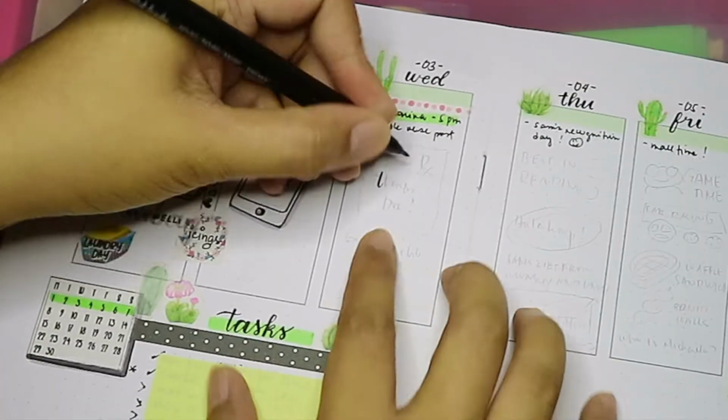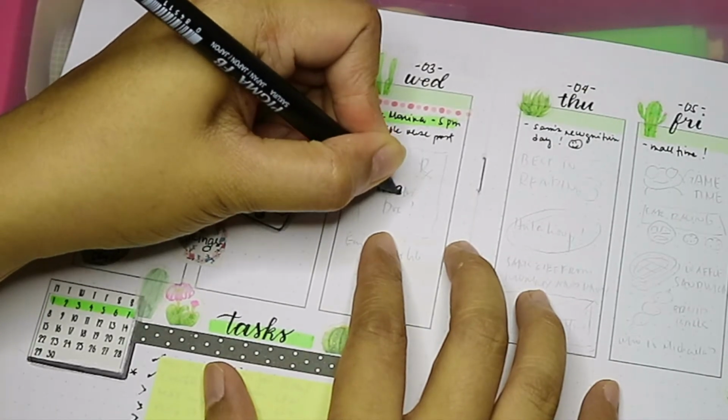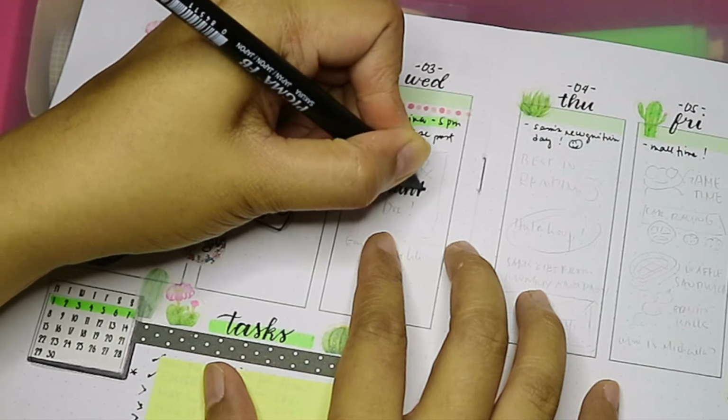The succulents, however, are stickers I bought at a local shop, but you may use whatever you have in your supplies.